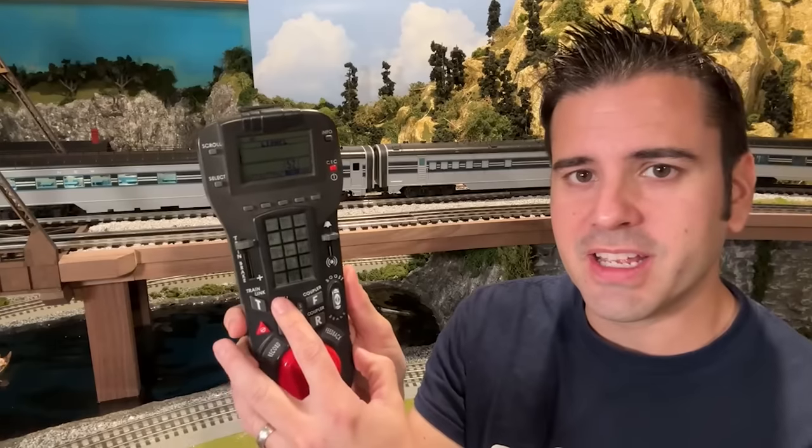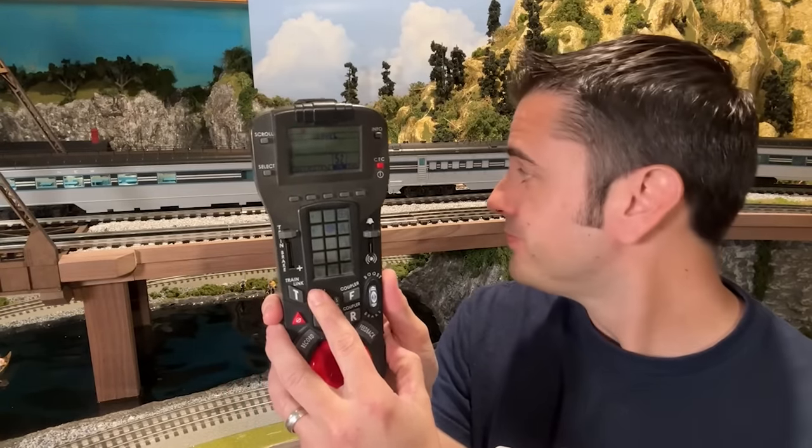When you've programmed your setup as a train, you press and hold the AUX 1 key to activate sequence control.